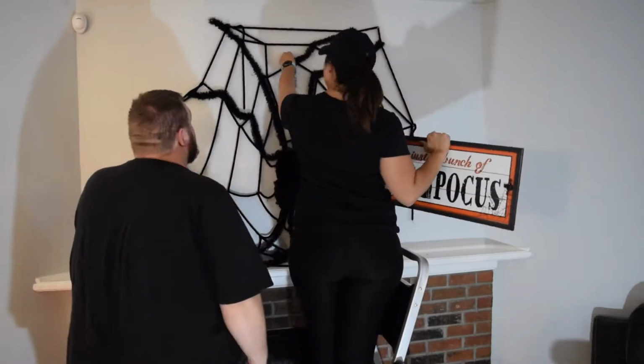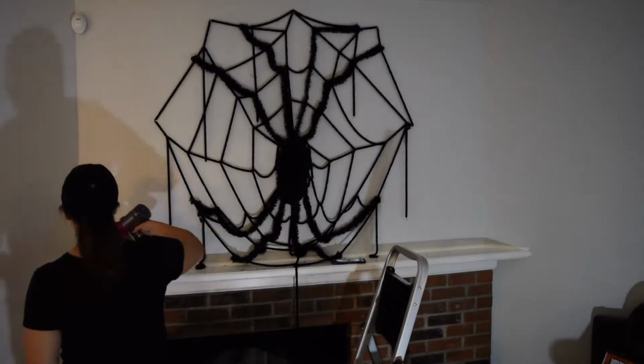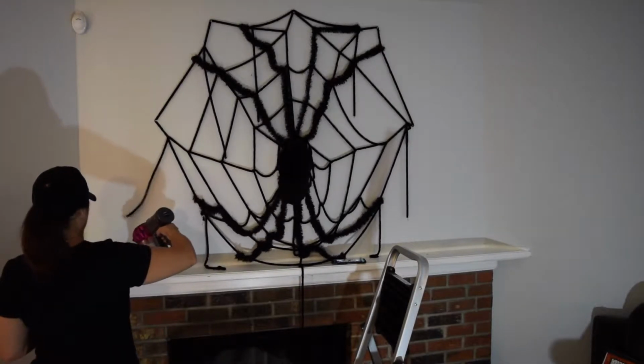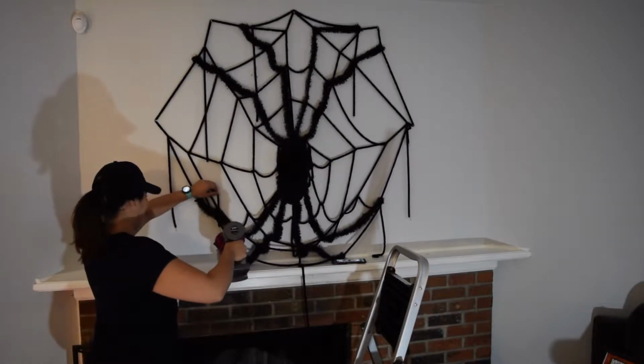Started off with putting up the decor in my living room, but let me tell you, this spider web took forever to be able to figure out and put up. I forgot there was a reason why I don't put it up under here.